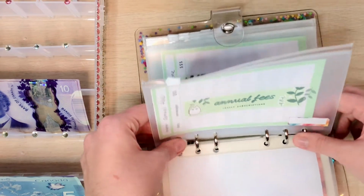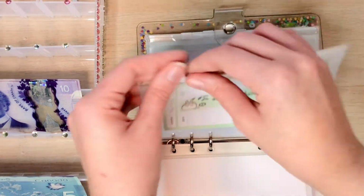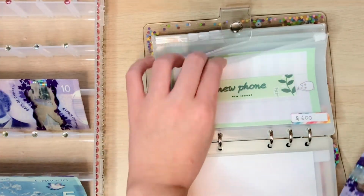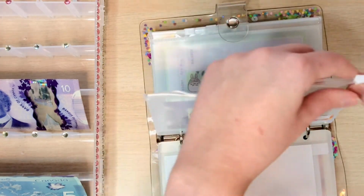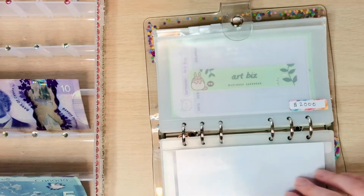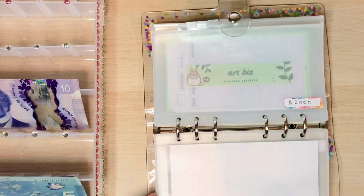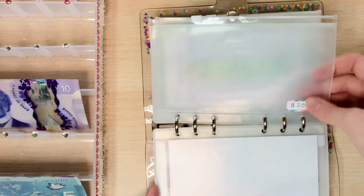Annual fees is not getting anything right now. New phone is going to be getting 10. So I'm saving up for the new iPhone. I'm going to be doing the payment plan. But I just want to save up some money first before doing that. This envelope is going to be for a new laptop.